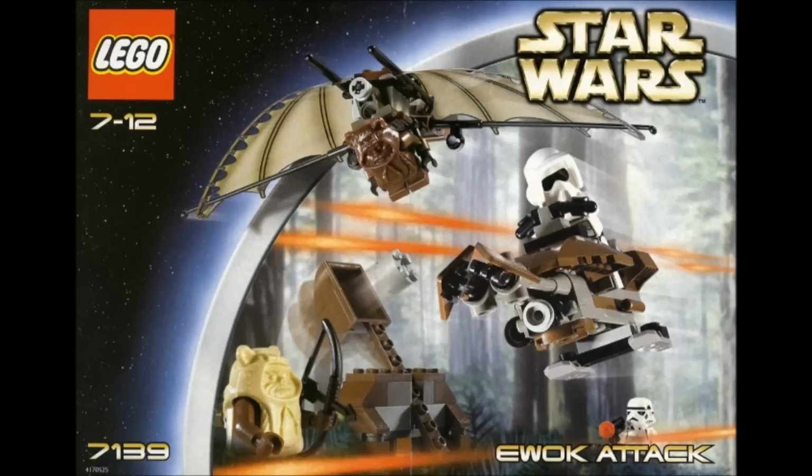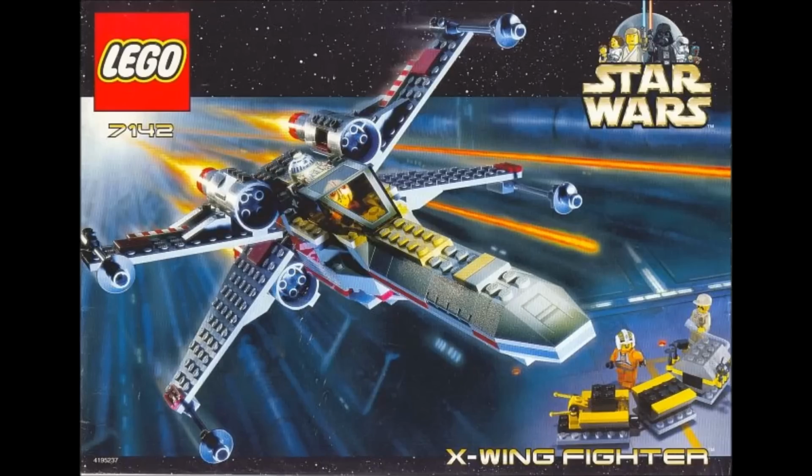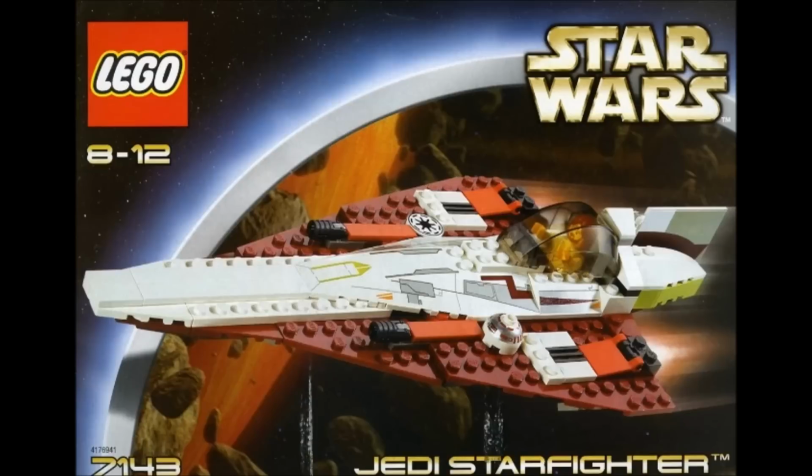And then next up we got the Ewok Attack, which was a $15 set. You got 2 Ewoks, which I think is the first time we got these Ewok molds. So that's kind of cool. And you got a little, not a clone trooper, stormtrooper. And you got a couple of speeder bikes and a scout trooper. So it was just a packed-in set for $15. So 4 minifigures, not bad. And you got the X-Wing Fighter, really just a re-release of the original 1999 version, and a Jedi Starfighter, which this one was, I don't know.